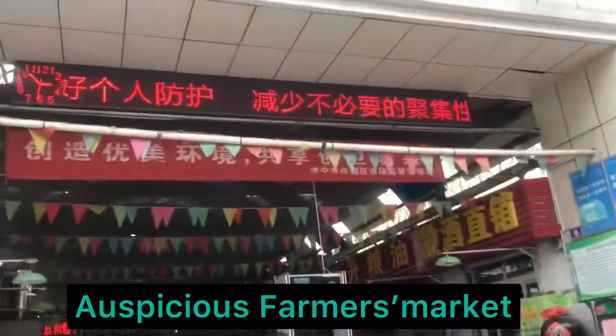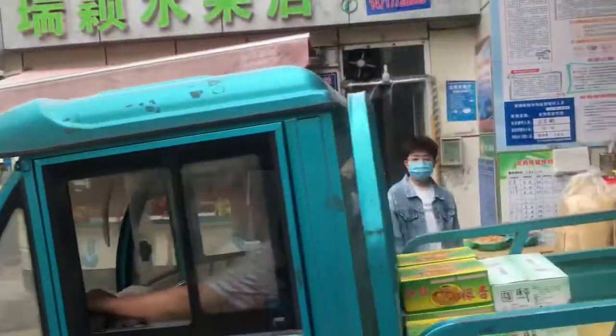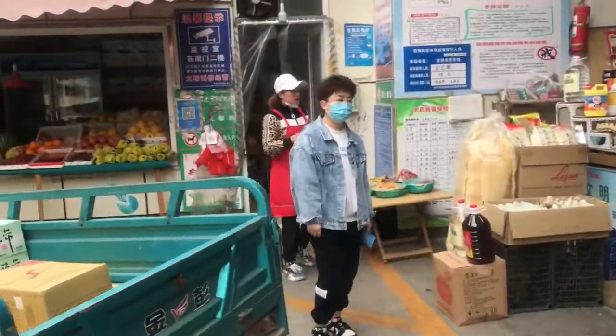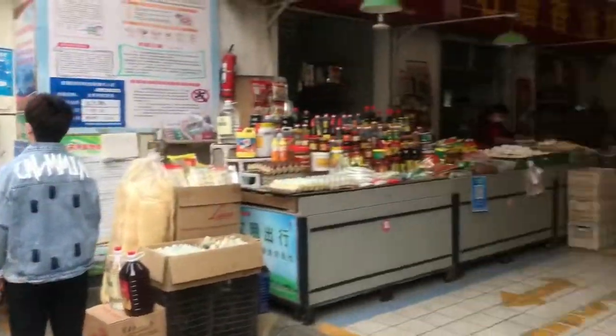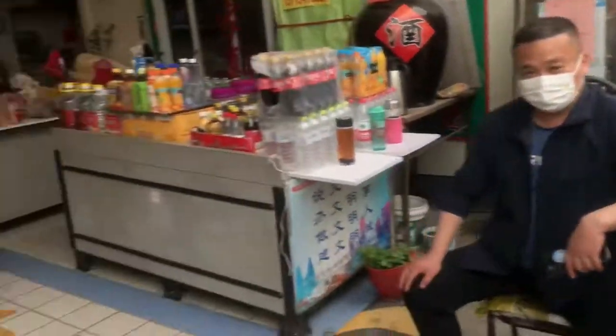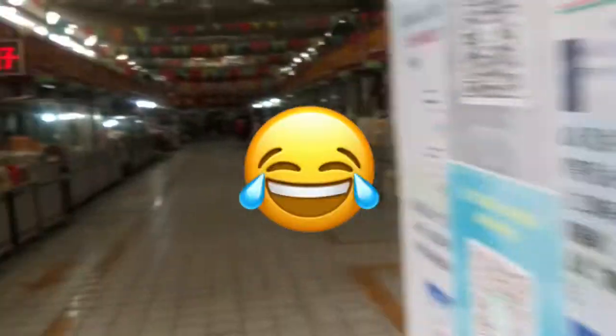Hey guys, this is the market. Okay, so this is the entrance. As you're entering Jishang Market, you see the fruit shop over there. They sell different types of fruits. Then here we have to scan. Then as you can see here, we have different kinds of things.